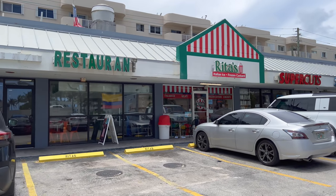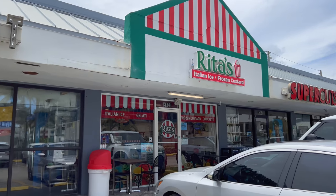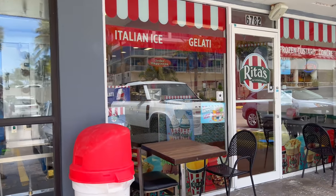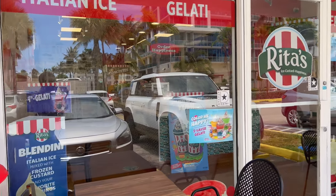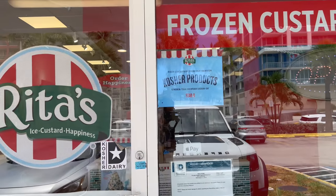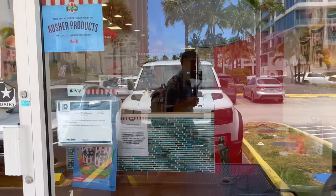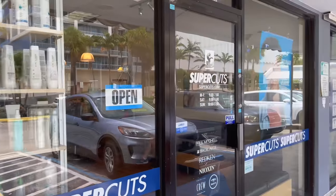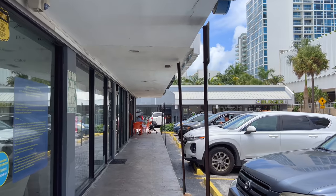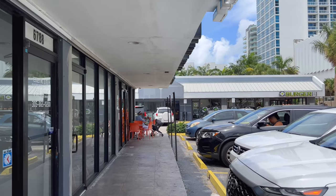Rita's Italian Ices. I wonder how they are. Kind of tucked away here in this strip mall. It's also a kosher certified business. I know in this area there's a lot of businesses which are kosher certified. And there's a sizable Jewish population that lives here.